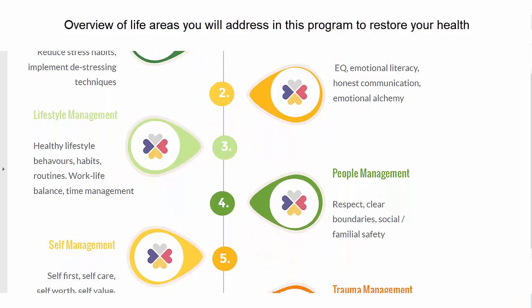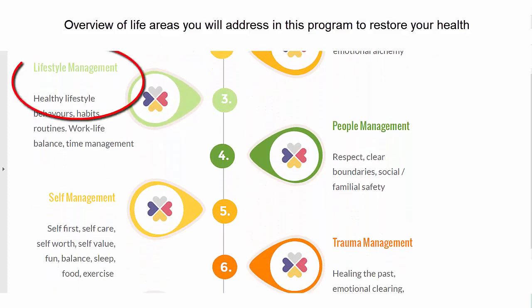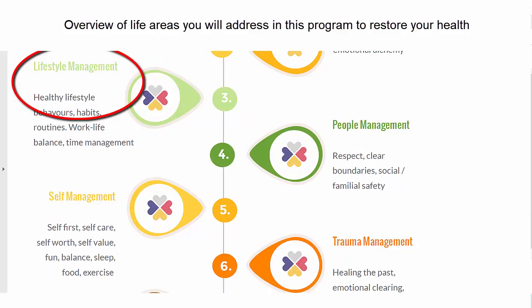Then we have to look at our lifestyle. And that means what we're doing in our everyday life, how we're living our life on a daily basis, how much we're doing, how much we're being, how busy we are, how much we're resting, how much we're taking care of ourselves, what our work-life balance is like. This is all what I put under lifestyle management.